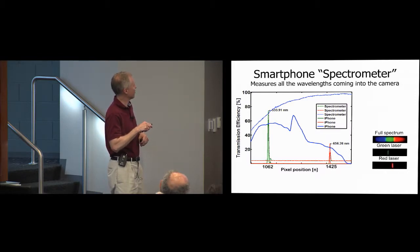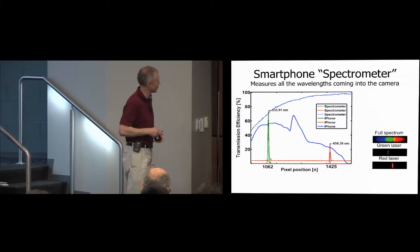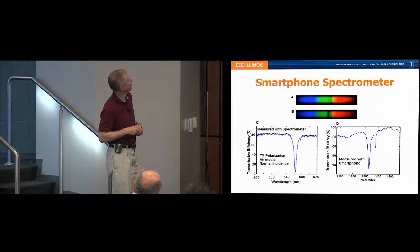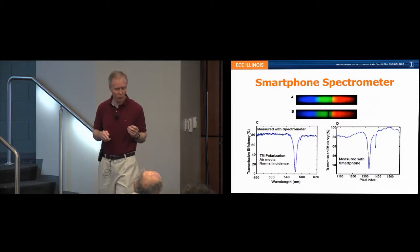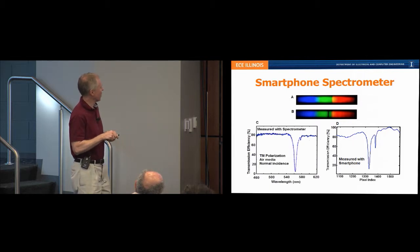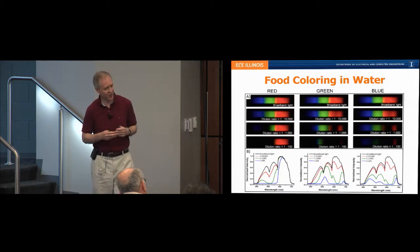The phone actually puts some emphasis on some colors more than others. Maybe that's to make our skin tones look better or something, but the phone actually puts this shark fin characteristic in there. And so if I take something that absorbs light and stick it into the optical path, I'll see a little dark band of wavelengths that are removed, and I can measure that dip in the spectrum by looking at the output of the pixels measured on the phone. And we can do this with a real spectrometer, or we can do it with the phone and measure the same thing. So this just shows an example of how we measure colored liquids using the phone.